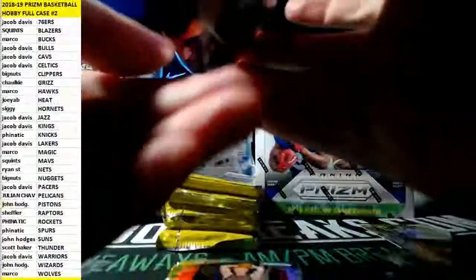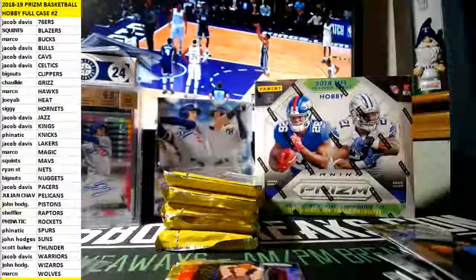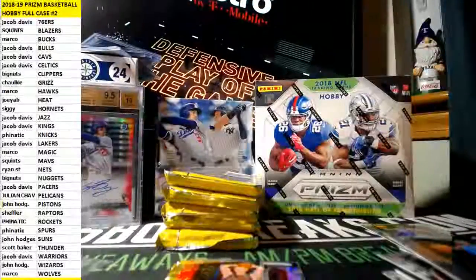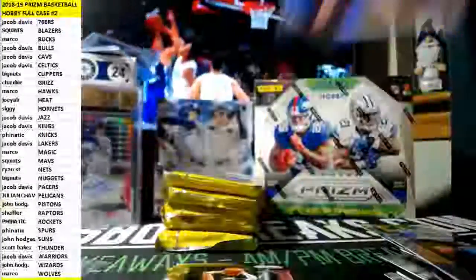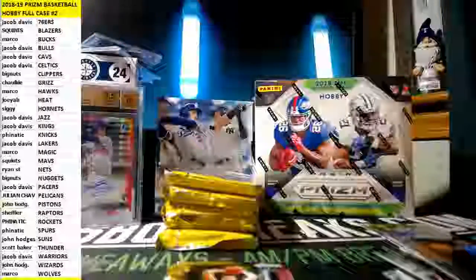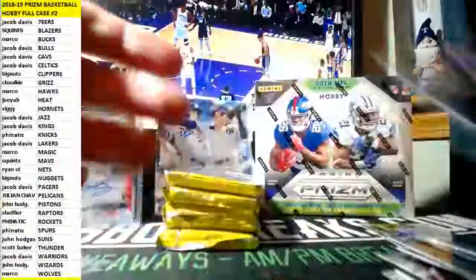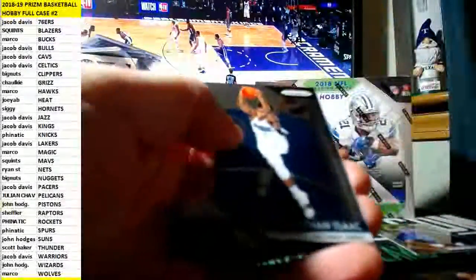And first hit is going to be Tim Hardaway, Golden State Warriors, going down to Jacob. Cool one. Timmy Hardaway, and next one. Nice for the Hawks there, Kevin. Hooters. Pancakes. Still got one more auto in this one. Old man Hardaway. How's his son doing? He still plays, right? Dwight Howard Prizm. Pretty cool, Russell, for the Thunder.